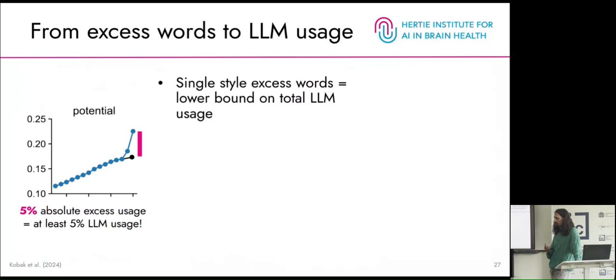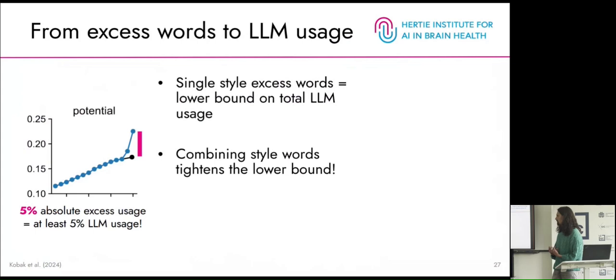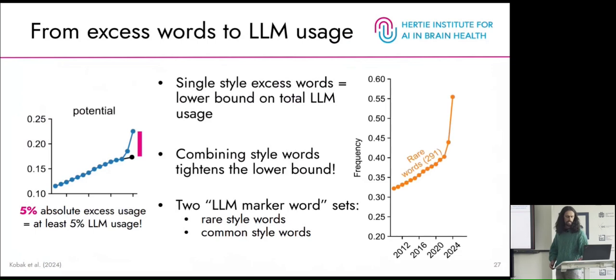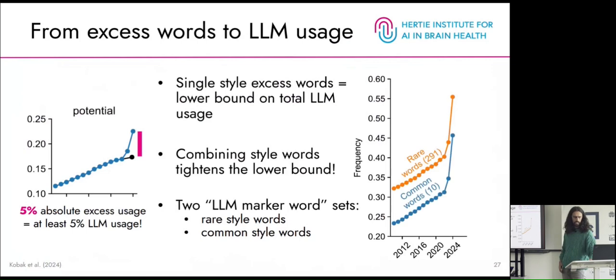Another abstract that is generated by a language model might use other style words, and that means by combining these style words, we can tighten this lower bound and get closer to the true value. So what we did is we generated 2 marker word lists in slightly different ways. I will skip the details, but we have one list that has rare style words and one list that has common style words. And then for these words, we ask how many abstracts have any word that is on these lists. And then you get similar curves as before. So for this one, you see how many abstracts in each of these years had any words from the rare list or from the common list. And then you can again do the same thing as before.